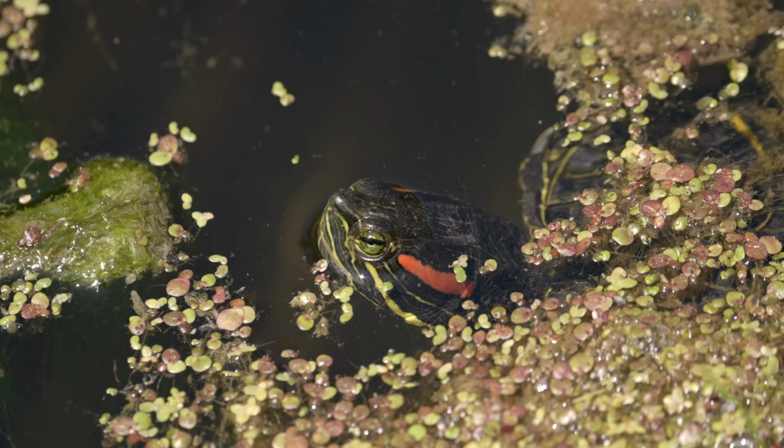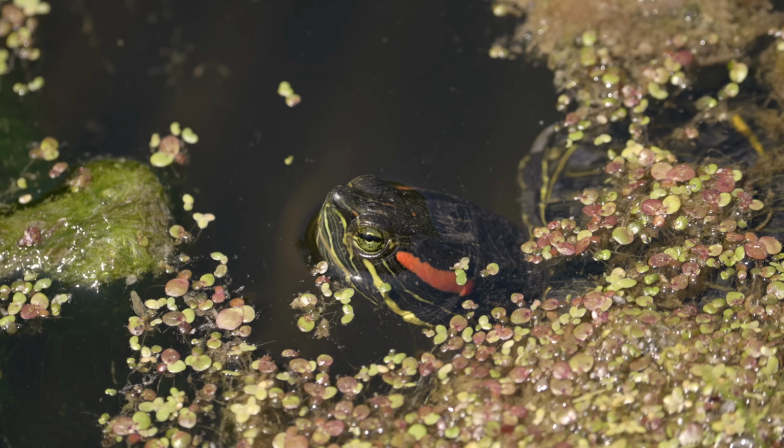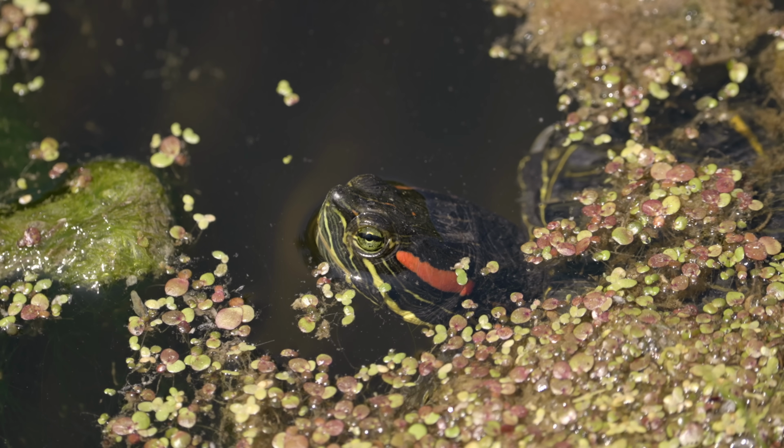I shot this turtle for like 7 hours, waiting for him to blink or do anything. A tongue flap in the water, maybe like a little water mosquito to fly by or something, anything to happen. Nothing happened. Not one thought did that turtle have. You piece of shit.